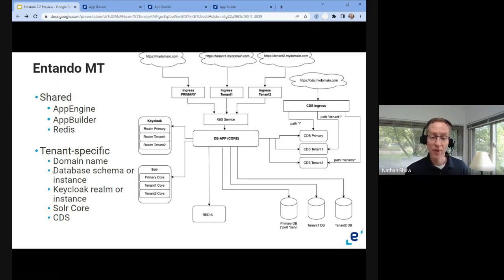Below that, you will have a database schema, or a full instance if you want to configure it like an external database. You'll get a Keycloak realm or an instance, so you can choose either one. Our tutorial by default will show you how to do an individual realm in Keycloak. You'll add an individual Solr core when you're configuring enterprise search, and you'll have one CDS instance for managing the static asset area in the application. This will be a lot clearer if you start playing with the tutorials, want to do multi-tenancy, and work through it. You'll see all that.